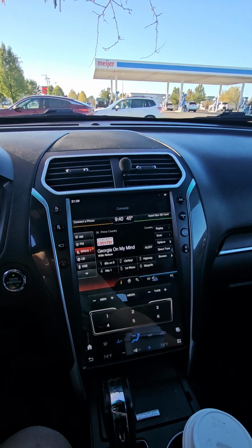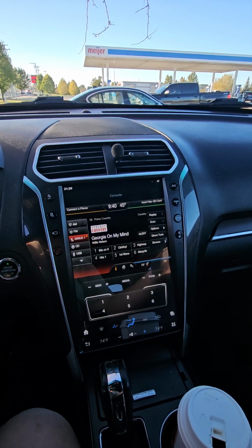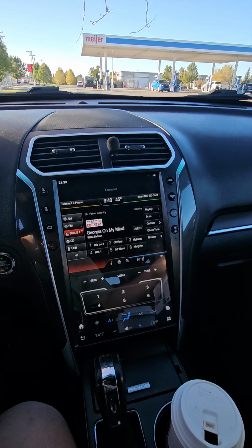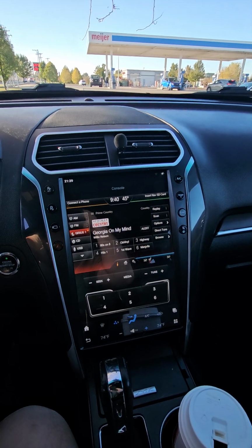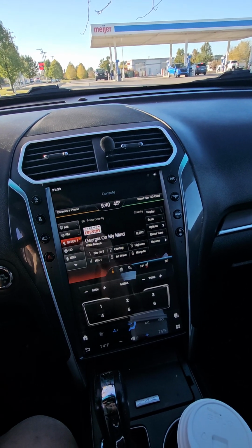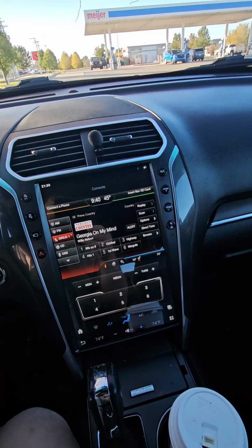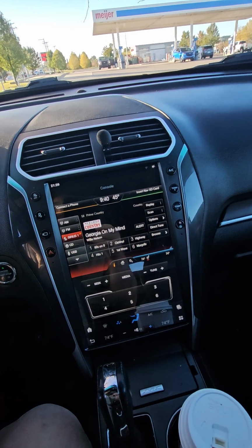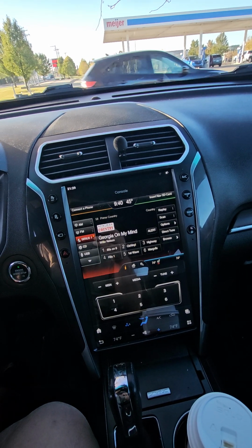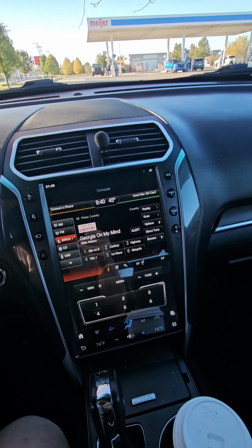Well, I picked up a Nakevich 14.4 radio from Amazon. Technically, you can get it from other websites, it looks like, and they're relatively all about the same. I purchased this specifically because I wanted something different for my Explorer, but I love the big screen that the Explorer came with. I have a 2016 Explorer. It's a limited edition and had the Sync 2 system.